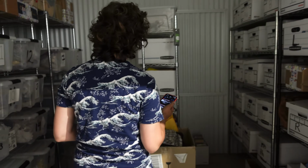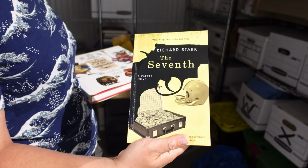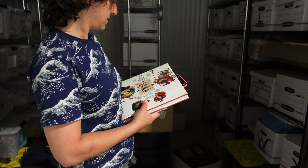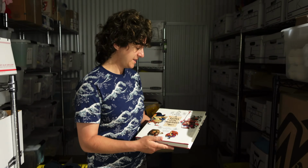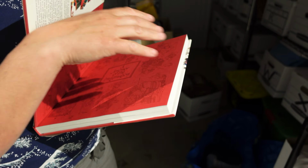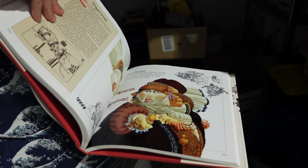Okay, and then we had a few books that sold. We had 3 books that sold. This one is Richard Stark, The Seventh, paperback. We picked up 3 of those, and I was going to list them as a bundle, but I decided to list them separately, and they all sold. That was the last one. Our books at the Goodwill are $1, so it's a good deal. This one, The Art of James Christensen, A Journey of the Imagination. It's very cool artwork in there, a lot of fairy sort of things.